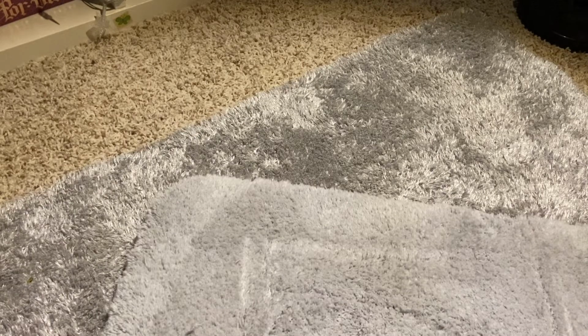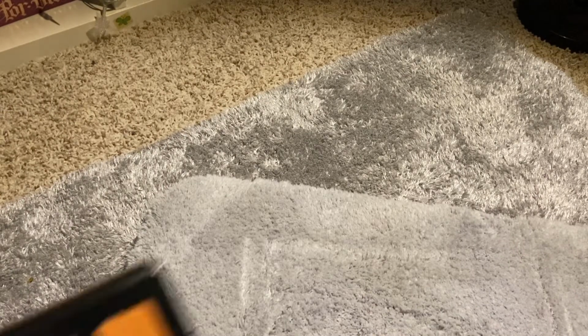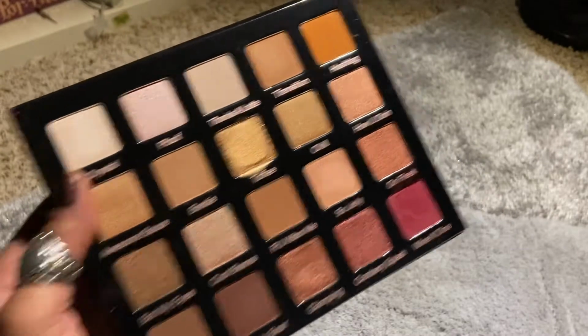Then, I don't know why I got rid of this. This is the Violet Voss Holy Grail. I don't know why I got rid of this. I have no idea. So this is what it looks like, and it has barely been touched. Barely been touched at all. Really beautiful.